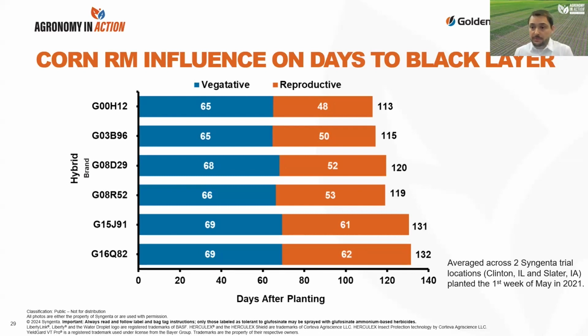So we can do that from a management standpoint, but you can do it also with a hybrid that you pick and you choose. And you can see here going from 100-day all the way up to 115, 116 full season corn, you're getting in the ballpark of up to 20 more days of additional grain fill. So if you have that, we got to protect it. You can really drive a lot of incremental yield.